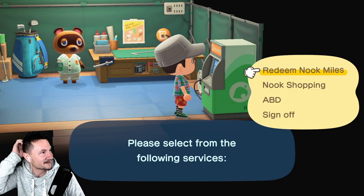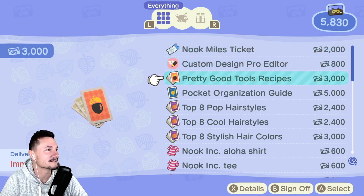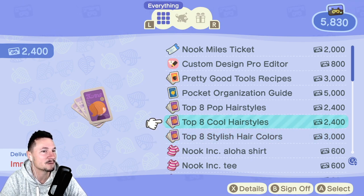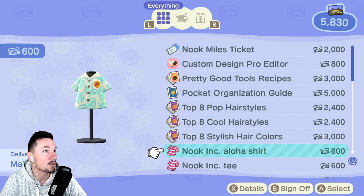This is so fun. I love this game. I like it even more than I thought I would, and that's saying a lot. Pocket organization guide. Cool. Top 8 hairstyles. Whoa, I can buy more hairstyles. Top 8 cool hairstyles. I wish you could see what they look like. Details. Change up your look at a mirror or a vanity with these cool hairstyles. Cool. Stylish hair colors. Aloha shirt.